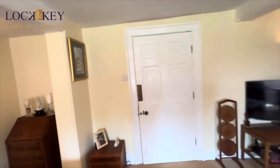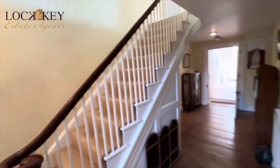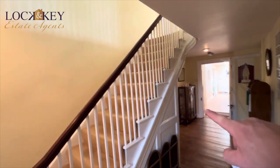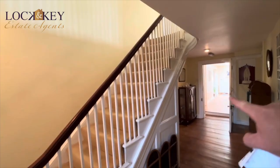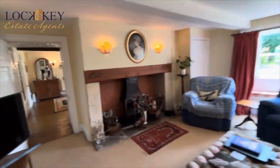That was the door which you came into. If I just open that door up again so you get used to where we came a minute ago. Remember that staircase, remember the family room. There's a little shower room in there, and then that's the garden room in there, utility, etc. Come back through into the formal drawing room.